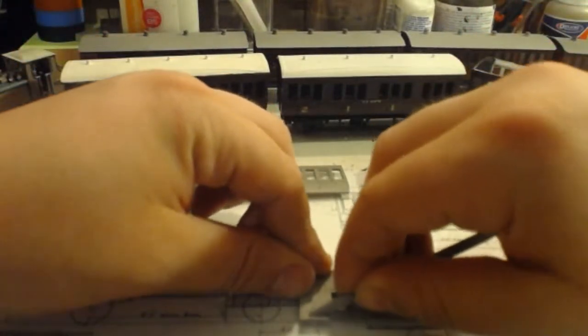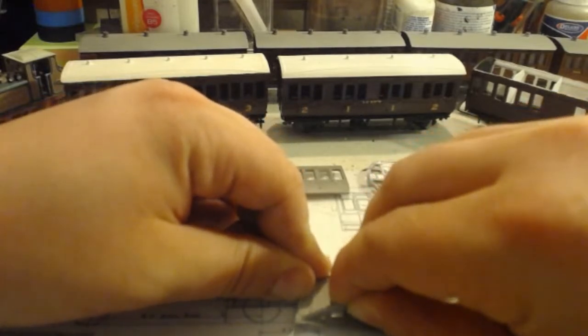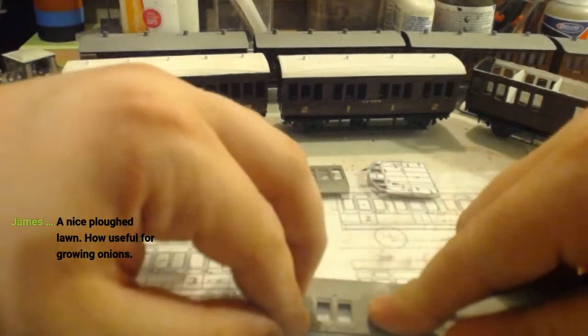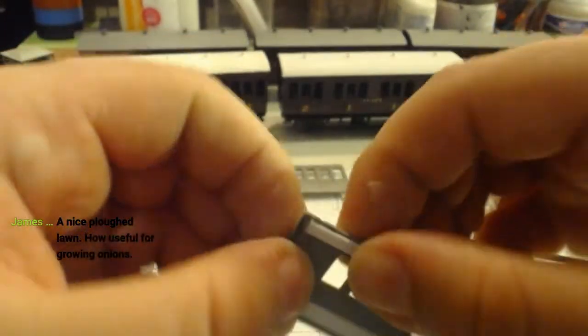How much layout could you fit in your recording studio? Not much. In all honesty, James, you've seen the size of my workbench. It takes up a good portion of what will be the recording studio.